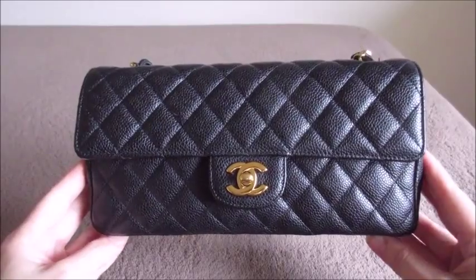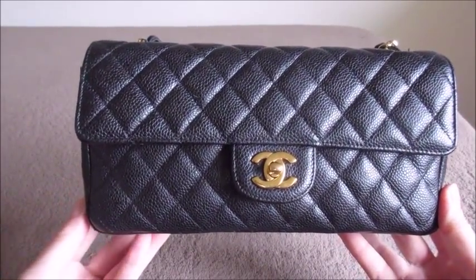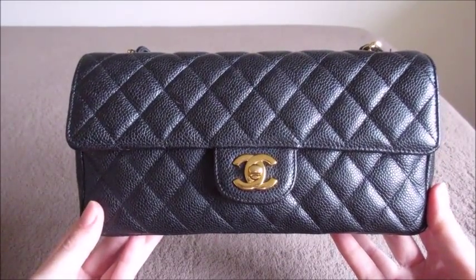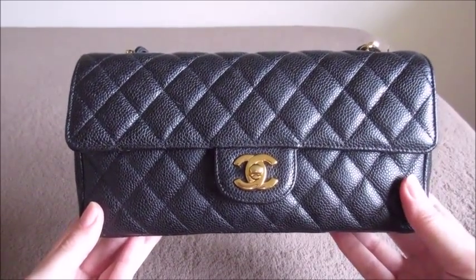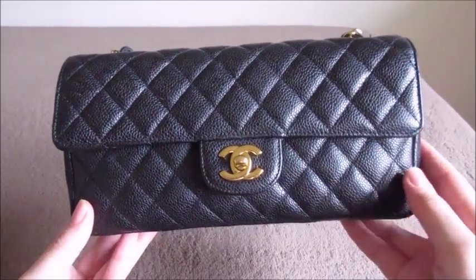It was discontinued, gosh, I don't even know how many years ago, but it's been quite a while now. And so you can only get these pre-loved. They come in a lot of different variations on the pre-loved market. You will see different colors in caviar. You'll see lambskin, different hardware, silver and gold.